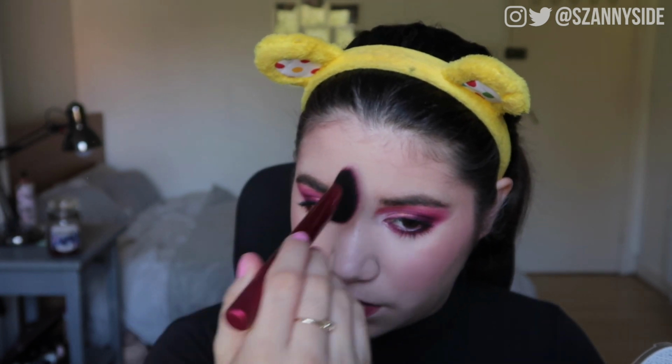Now I'm gonna put just what's left on my brush to the apples of my cheek, and I'm gonna take my finger and apply a little bit to the Cupid's bow and a little bit to the bridge of my nose. I feel like my lips need to be more glossy as well. Hold on, I'm gonna work on that. But let me zoom you in to see if I can show you the texture.